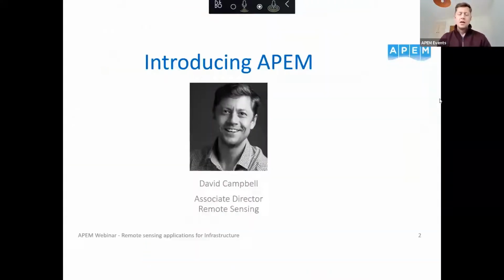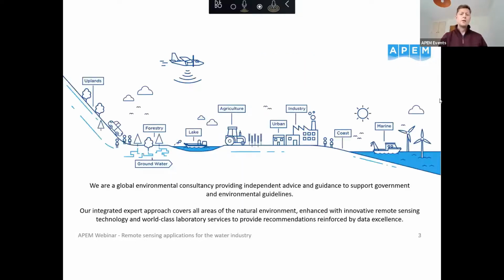I'll get into the detail pretty quickly, with just a couple of very brief introductory slides. My name is David Campbell. I'm an associate director at APEM. I've been with the company about 15 years, and I head up our remote sensing consultancy team. We have a team of around 25 people in the remote sensing department, ranging from people who go out into the aircraft to collect the data, through to processors and consultants and report writers.